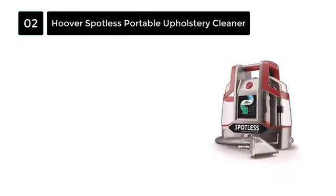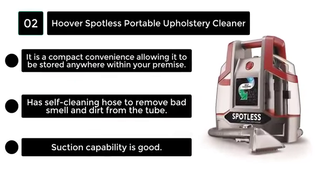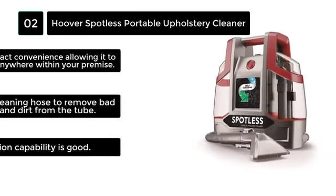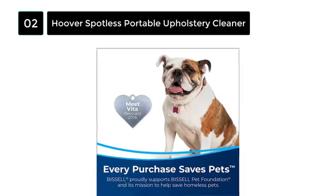Number 2. Hoover Spotless Portable Upholstery Cleaner. So, Hoover Spotless Portable Carpet and Upholstery Spot Cleaner, FH11300PC is ideal for you only when you need a fast machine to clean your carpet and rag. Together with it, it's a perfect robot if you don't want to engage in manual cleaning using the traditional means.